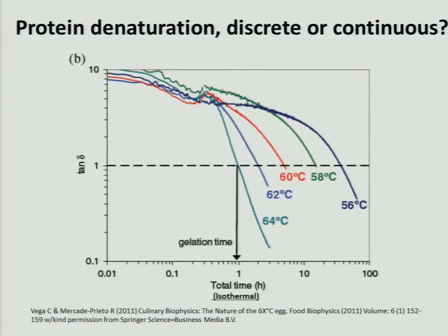So this plot shows on the y-axis the tan delta, which is a parameter used to measure the elasticity of, in this case, the egg yolk. And on the x-axis, we have the total isothermal cooking time. So when I put the egg at different temperatures, how long I waited for the process to occur. So here, using the pointer now, what we demonstrated is it doesn't matter what temperature you cook the egg at. It will gel, so it will cross tan delta of 1. And if you let it there, it will continue to thicken, to produce texture, to build structure.